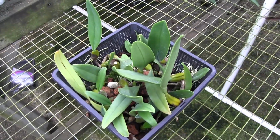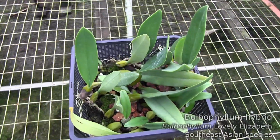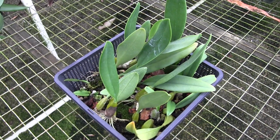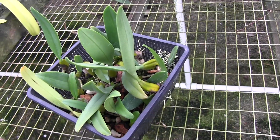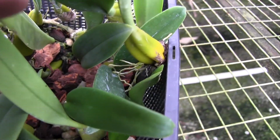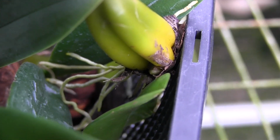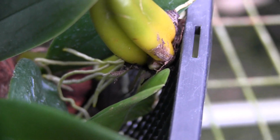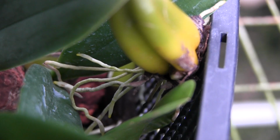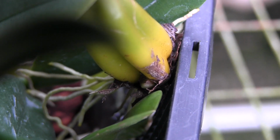Another Bulbophyllum that I hope is going to bloom this fall or winter is this one. This is Lovely Elizabeth. Actually, there are several Bulbophyllums all packed into this basket, but the Lovely Elizabeth is the most dominant one. It's the biggest one, and it's showing signs of something. If you look just at the base of that pseudobulb, you'll see a little white nubbin starting to push out. Now that could be a new growth, but fingers crossed that is the beginning of a spike, and a few different bulbs are showing those. So if this thing blooms, it's going to be super nice.